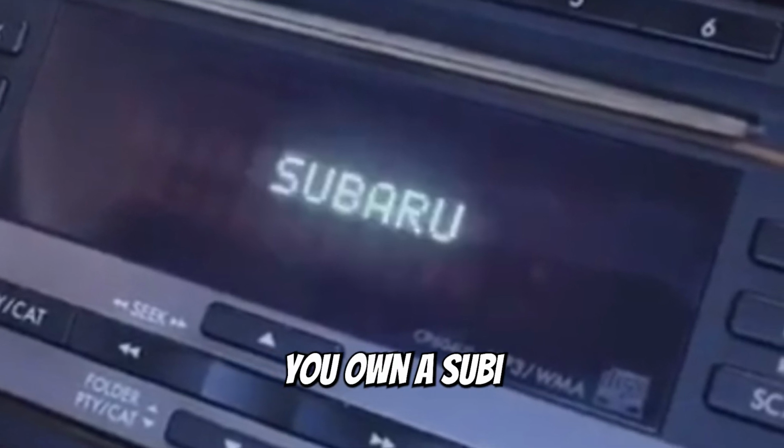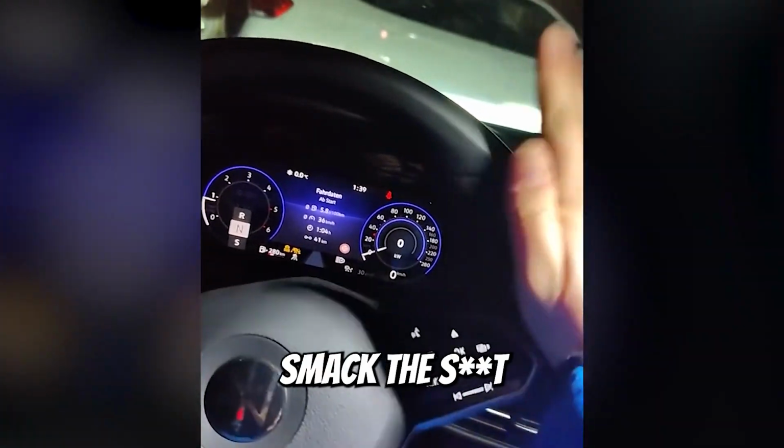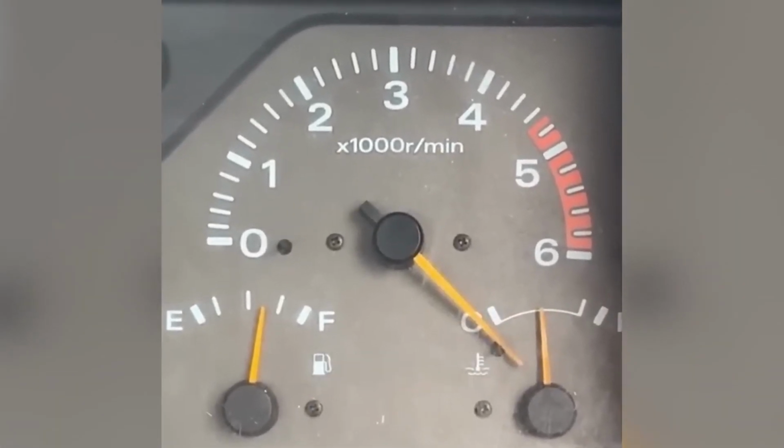You own a Subi. Do you have a problem with lights on the cluster of your VW Golf? Smack the shit out of it. Fixed. Ain't nothing to see here, just a couple of gauges duking it out.